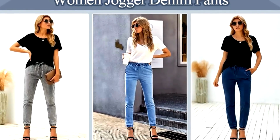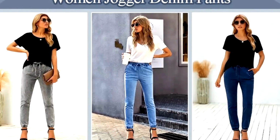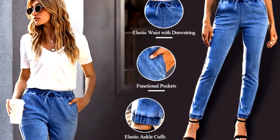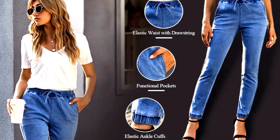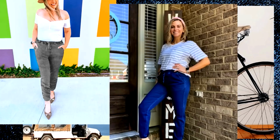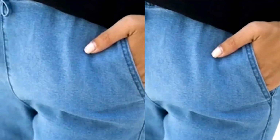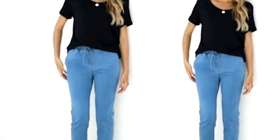Women joggers jeans, high-waisted denim pants for women, stretchy jeans pants. Elastic waist drawstring, two-side functional pockets, elastic ankle cuffs. Casual stretch jeans for women, pull-on closure, high-waisted jeans, relaxed fit. Women high-waist jogger jeans comes with elastic waistband and adjustable drawstring design.